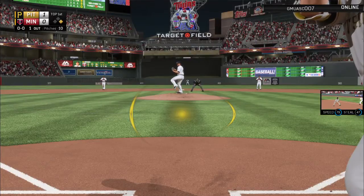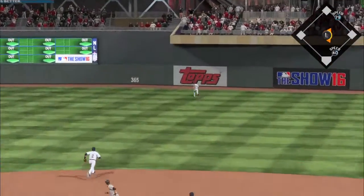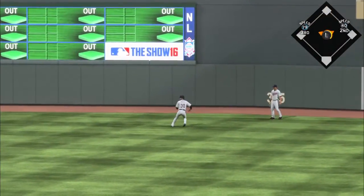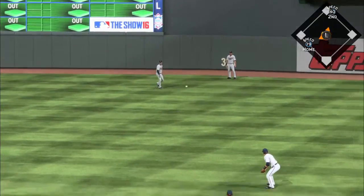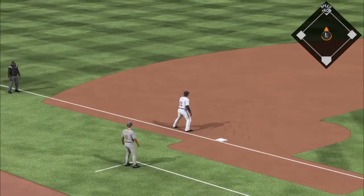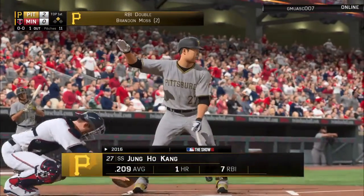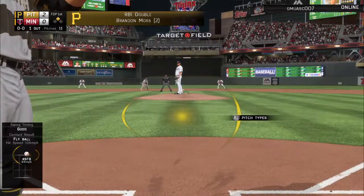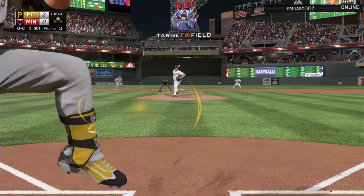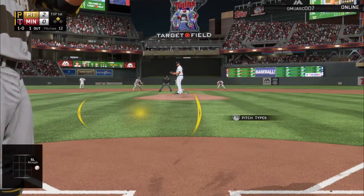Brandon Moss hammers it to deep right field. Kepler ranging back, but he can't get it as it's off the wall. Brantley rounds third, heading for home. They'll extend their lead here as the runner scores from first. It's a 2-0 ball game. Jung Ho Kang stands in with another first inning RBI opportunity in store. Yeah, and this has been an impressive first inning for these guys, and you know they'd love to tack one on here.